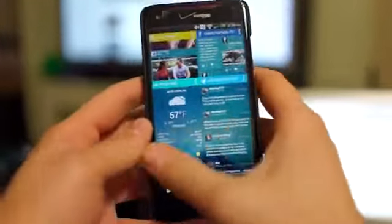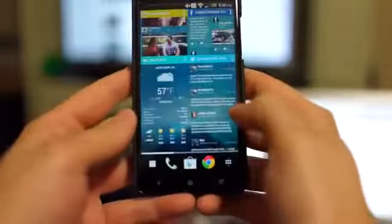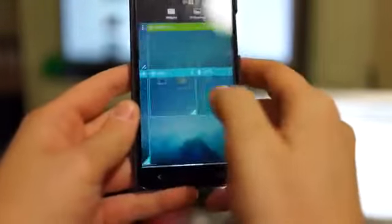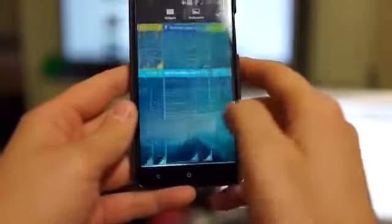Everybody's pictures and stuff. And the scrolling is actually pretty nice. It's not too laggy or anything, surprisingly. When you go into edit mode, though, let me go ahead and click that, and you can see things get a little jerky and choppy.